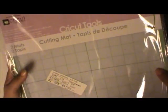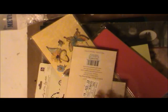You know, for my project, for one that I have in mind. I needed some more mats. Mine are not sticky anymore, so I got that for my 12.